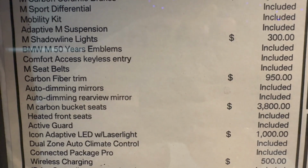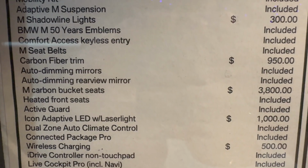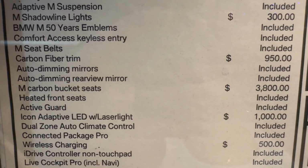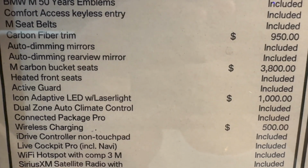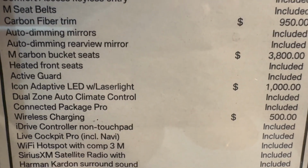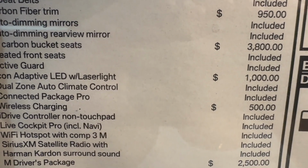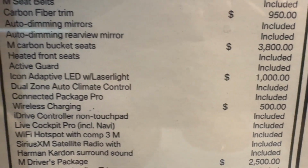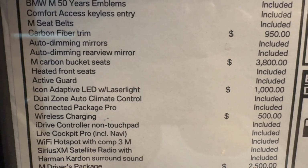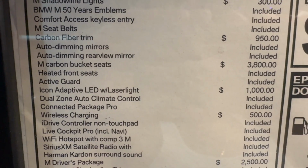Wireless charging was an additional $500. iDrive controller included. The Live Cockpit Pro included. Wi-Fi hotspot included. Sirius satellite radio included. Harman Kardon surround sound included. M Drivers package $2,500. This ups your top speed to 170 or 175, and then you get the one day at the M Performance M driving school.